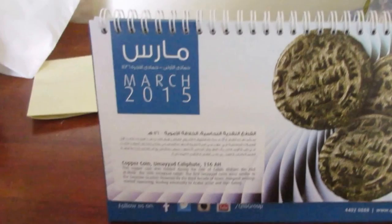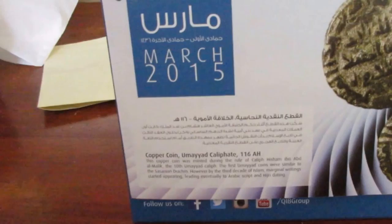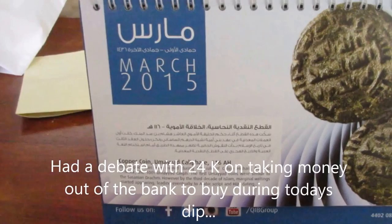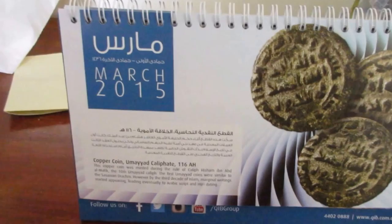And something cool, I got this from my bank this week. If you take a look, it's covering an Islamic coin from the Umayyad Caliphate. Very cool. And they have a different one featured every month, so I'll go through the months and show you. I'll have to make up the January and February next time. But this is a copper one, and very cool. You can see the desert patina on it. These coins they selected came from the Islamic Museum here in Doha, Qatar.